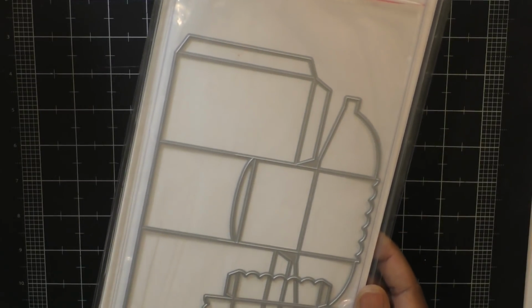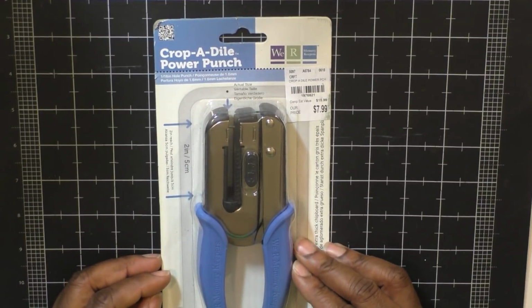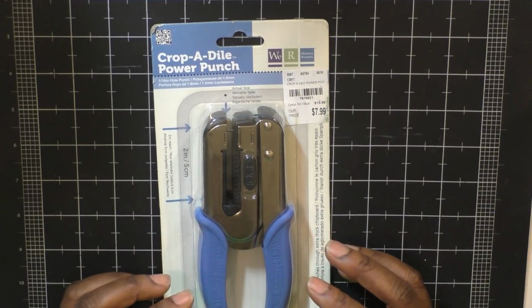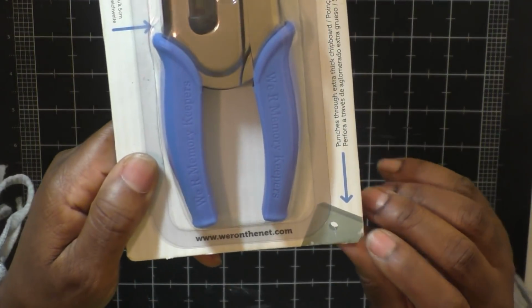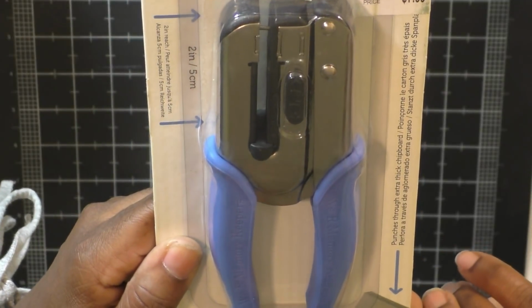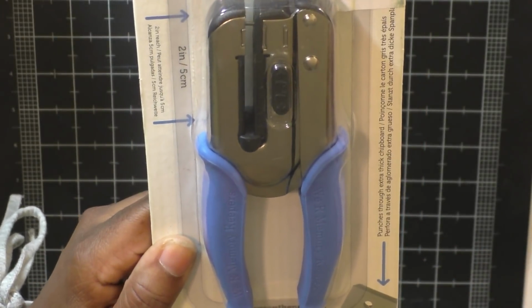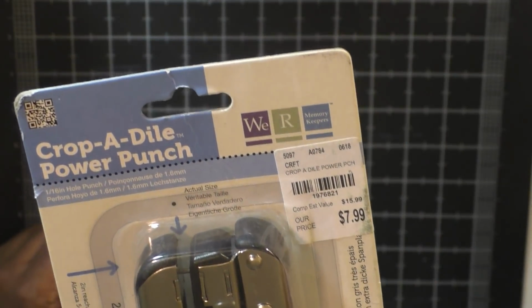Now, the next one is a Crocodile punch, and I have been watching this come in and out of the store for quite some time. And I love the size hole that it makes. It's a fine one, and it works for when I don't want to pull out my really big Crocodile. And that one you still might be able to find.